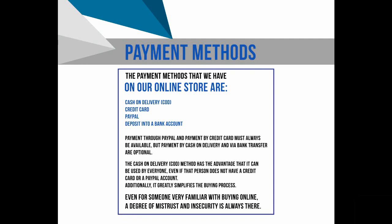The most important advantage of COD is that there is no need to convince the customer that she should trust us. The issue of trust is crucial to online and distance selling. The customer is buying something without knowing who we are and without first seeing or touching the object they're going to buy. This means they have to trust us. Trust that we will send them the product they ordered, in good condition and as soon as possible. Even for someone very familiar with buying online, a degree of mistrust and insecurity is always there. Through COD, we solve this problem. The customer does not have to pay before getting the product, and therefore we remove the transaction risk.